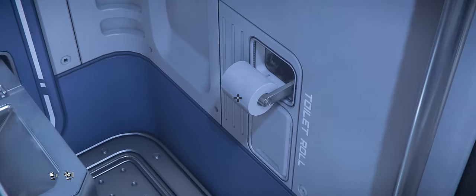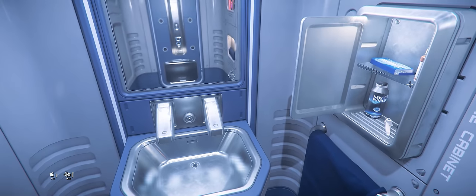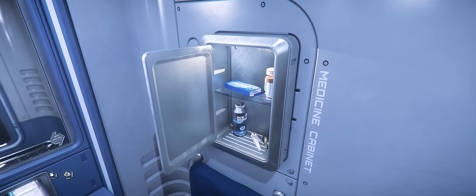Oh, and that toilet paper? I'm not quite sure I want to use that toilet paper. It looks like plastic. Come on, CIG. Unlike some of the other ships we've seen in recent releases, this also has a nice little medicine cabinet to store little bits and bobs. I love that they go to this level of detail.